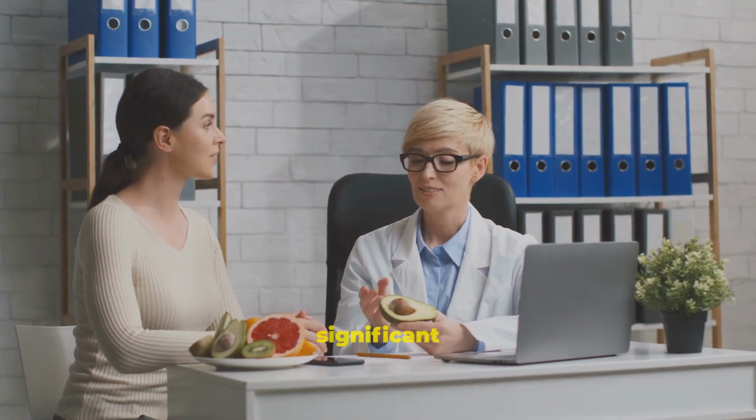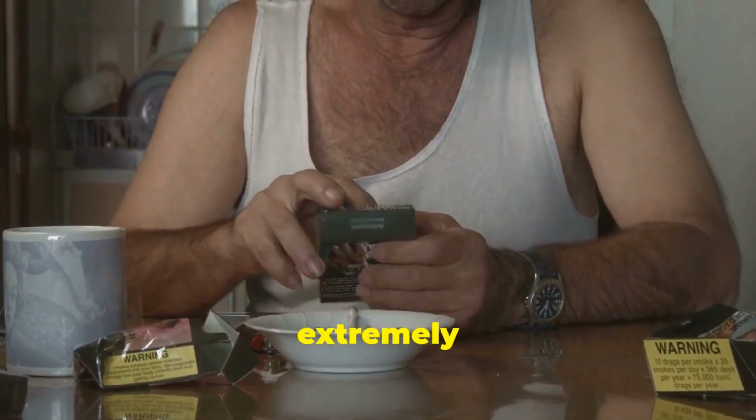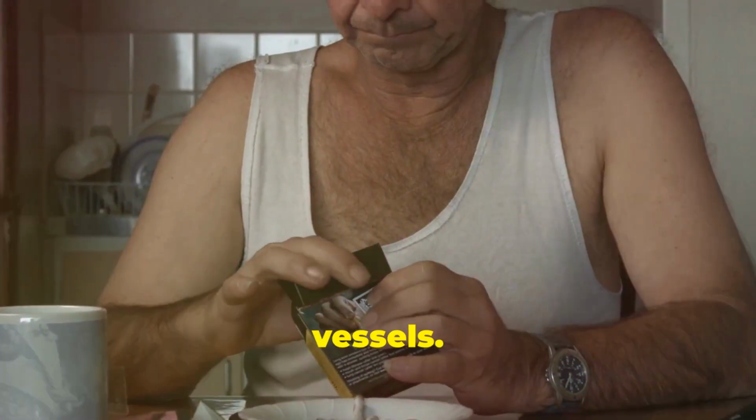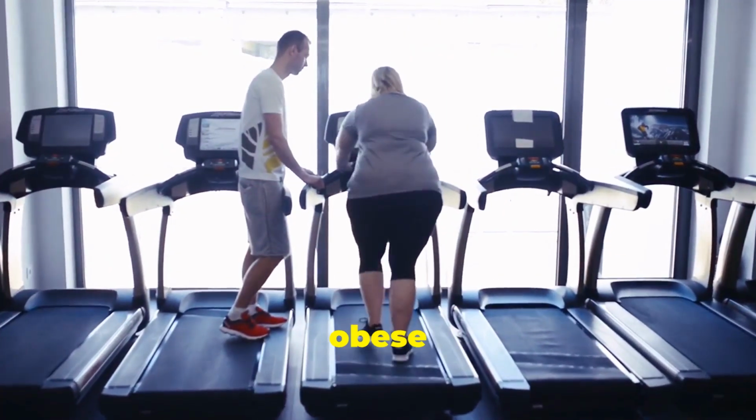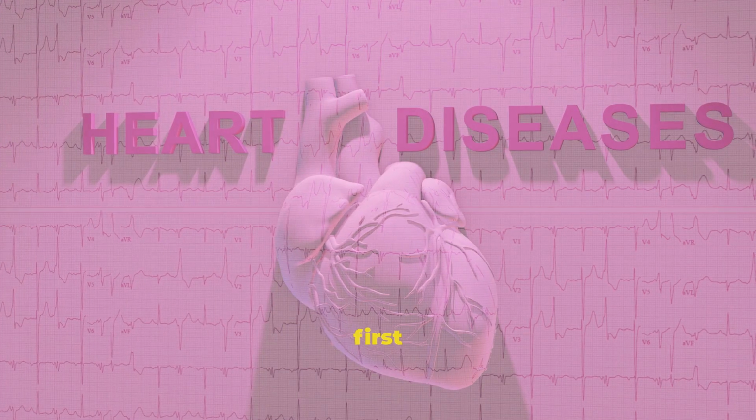Lifestyle choices play a significant role in the development of heart failure. Smoking tobacco is extremely harmful to your heart and blood vessels. Being overweight or obese puts extra strain on your heart. Recognizing these risk factors is the first step towards prevention.